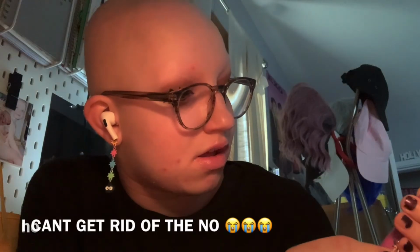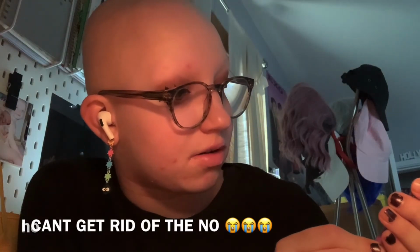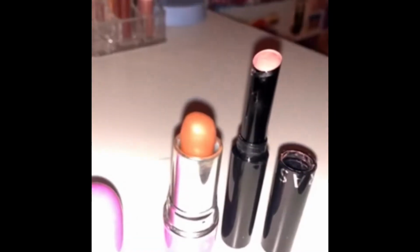This one is kind of about the packaging, because it has a little unicorn. I don't know if I lined that up right. Did I? Here, wait, no. Let me do it correctly. Okay, like a unicorn. And it's by Lime Crime. It's a nice matte brown color. Again, this is probably not one you would want to do as a stain. It's pretty matte, so I would say just a normal lipstick, it works great.